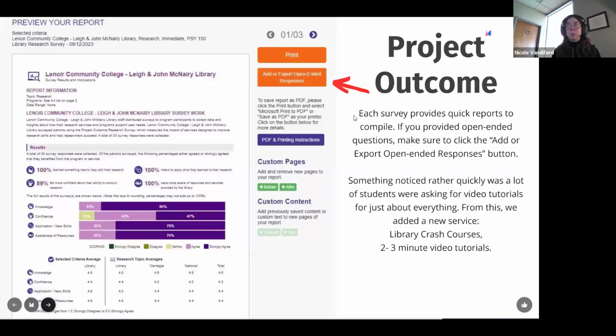And from there, we developed library crash courses. What is on our website? We have, I think, 12 or 15 videos at this point that are just 2 to 3 minute videos on how to do different things in the library.